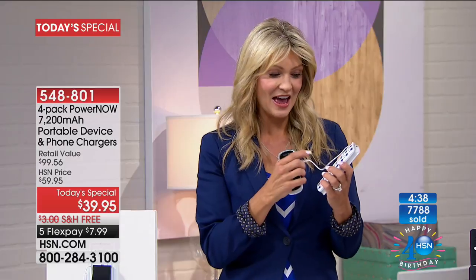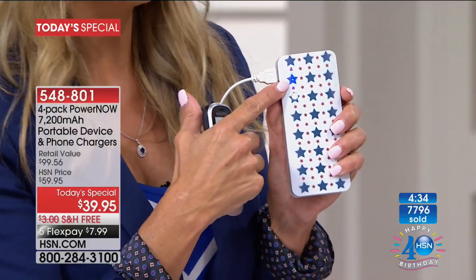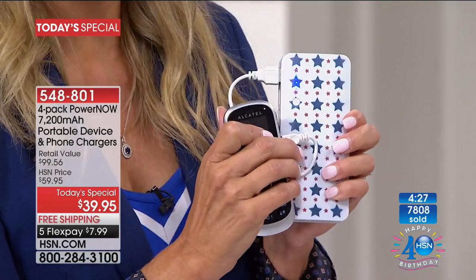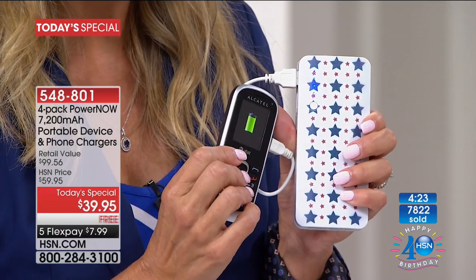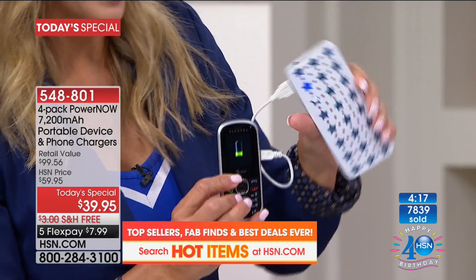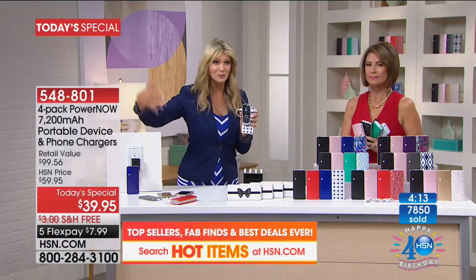And here's the thing. After your device has been charged, all you do is follow those little blue lights. When that little blue light gets down to one little blue light left, you just plug it into the wall, and it fills up the battery. This one is like pouring that power into that phone. So when this pitcher, if you will, is empty, you plug it into the wall, and then it's refilled for you.